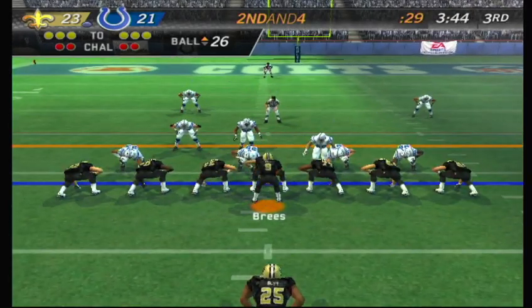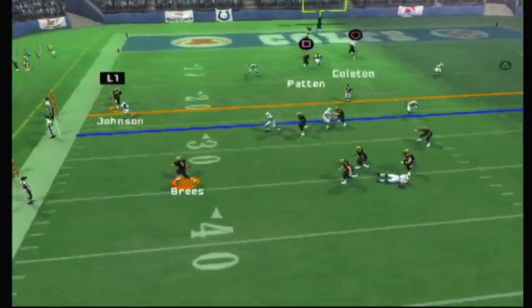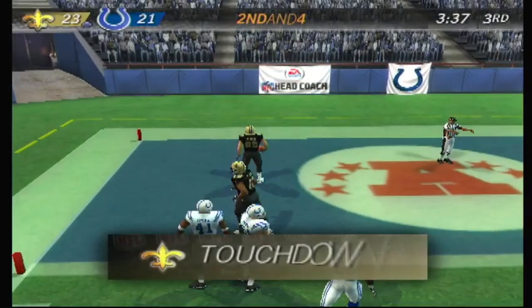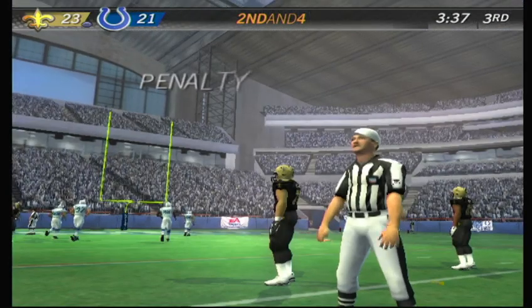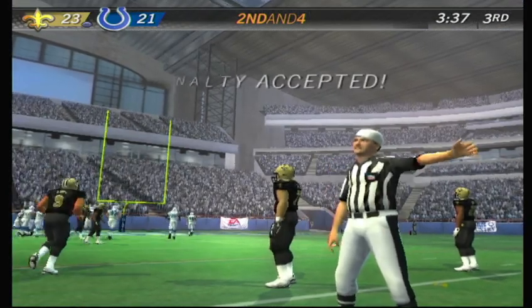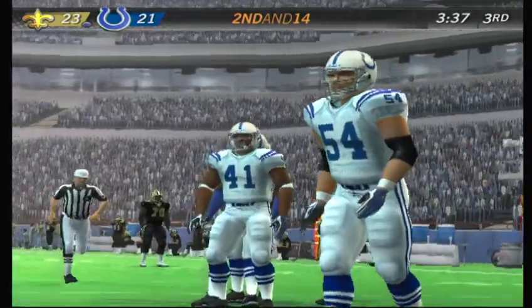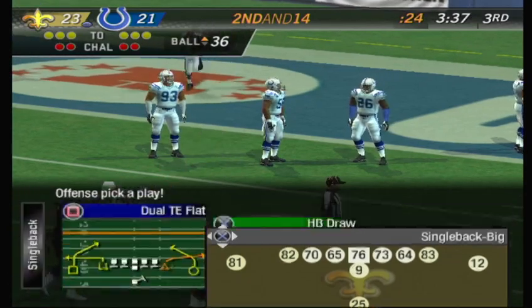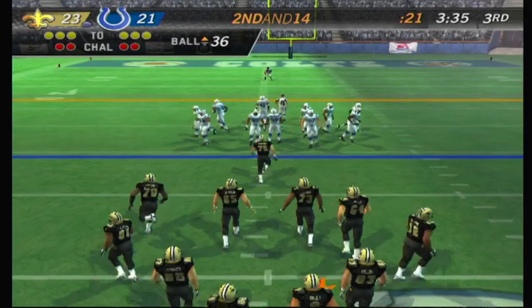Indianapolis goes with a 4-man front. Gets the pass off, and he makes the grab. Touchdown, New Orleans. Holding on the offense, number 76. And they do bring this one back. What a blunder as it takes away points. Second down, so we'll have a second and long after the penalty.